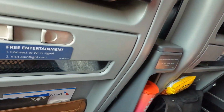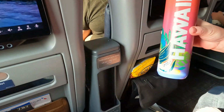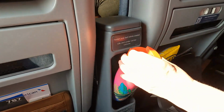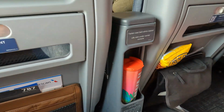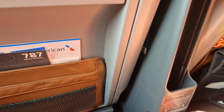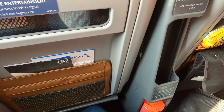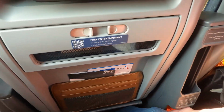Now, what size water bottle is that? Let me see. Oh, thanks so much. And it actually has more room too. Oh yeah. So that's actually quite spacious. I can put it in the bottom. Oh yeah, not quite as. Yeah, the top basically looks a little bit more spacious.